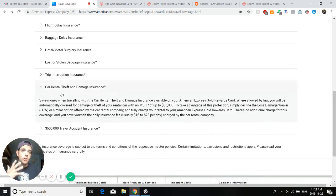Car rental theft and damage insurance. All right, I'm going to go into a bit of detail about this one. So you're automatically covered up to $85,000 worth of damage or theft on the rental vehicle, which is pretty awesome. And then you also get your own insurance with American Express, so that you don't have to pay for the additional car rental insurance. There's no additional charge for this coverage, and you save yourself a daily insurance fee of $16 to $23 per day, which is usually charged by the car rental company. You save that 100% because your car rental insurance is covered by American Express.